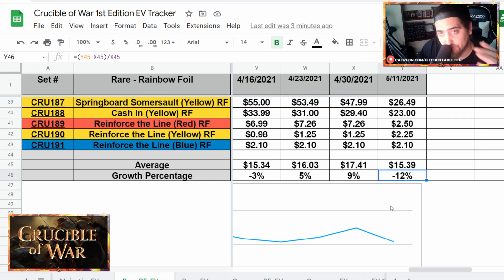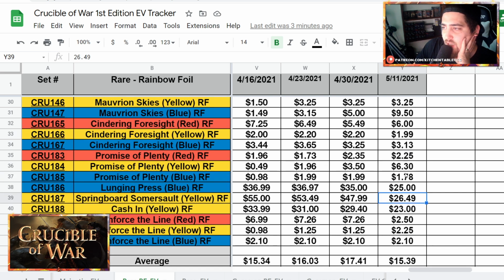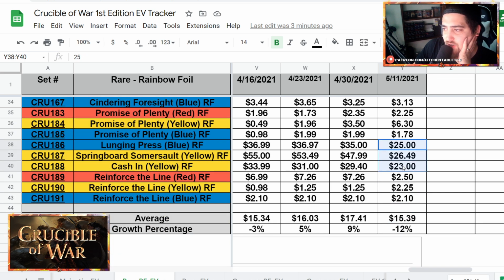So sellers have reduced their cards in price by 12%, or more cards have entered the market underneath, causing downward pressure towards 12%. Average sitting at around $15. A lot of this is due to these kind of short printed cards, which are, I mean, look at that. Look at just the short printed cards.